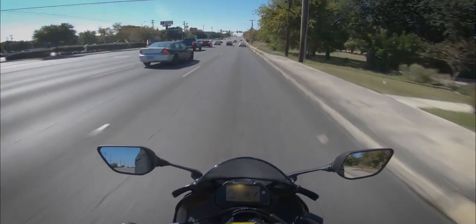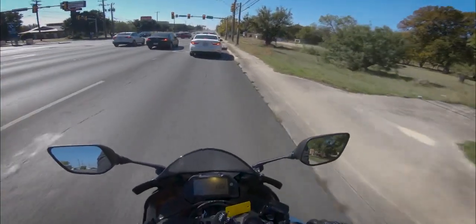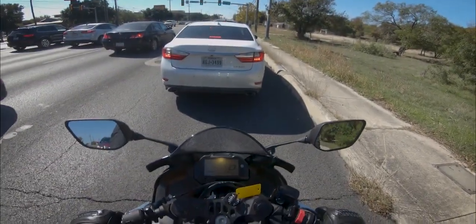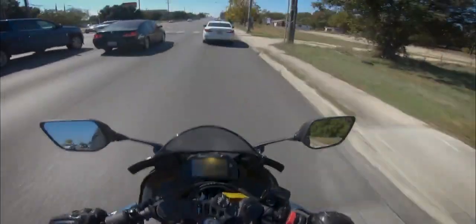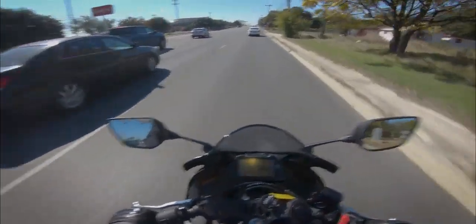The Yamaha R3 is undoubtedly, I think, one of my favorite entry-level motorcycles. The only other one I can even consider is the Ninja 400, if we're talking about only the supersport kind of variants of entry levels. And if we are talking about standards, I love the 2020 Honda CB300R.